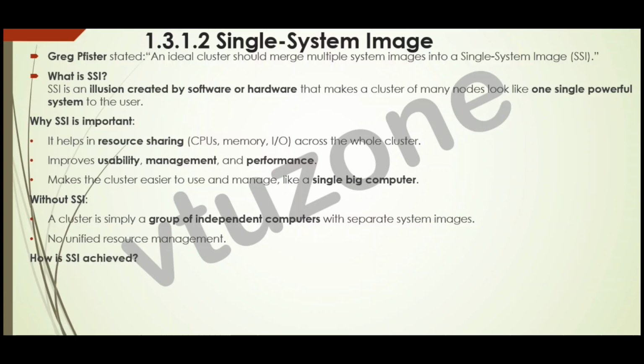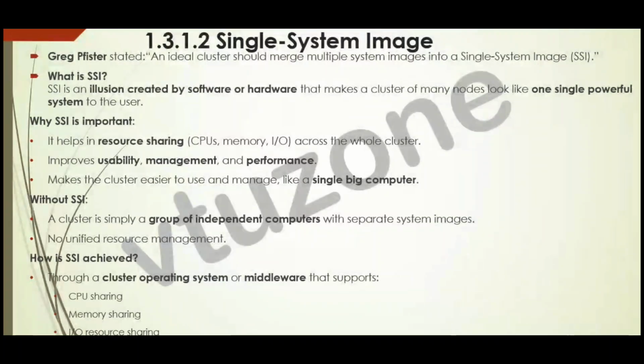See, how is SSI achieved? A cluster operating system or a middleware, that is a special software layer, helps combine all the nodes into one system image that supports CPU sharing, can run programs using the power of multiple CPUs across different nodes. Then memory sharing. Memory from all the nodes is used together, making it feel like one large memory block. Then input-output resource sharing. Devices like storage or a network can be shared by all nodes as if they belong to one system.